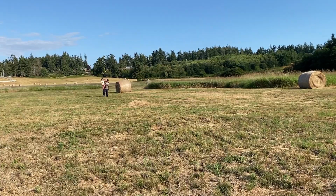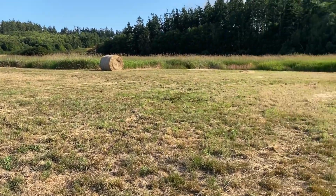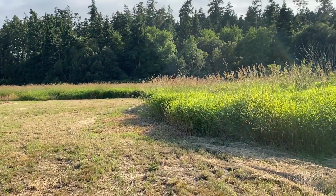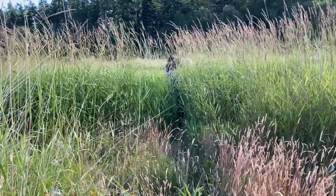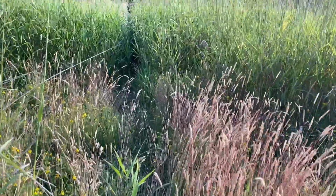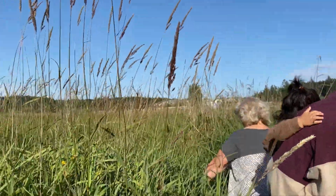Oh, you're getting your workout. Man. So this is the back right here? So this fence right here. Do I need to go there? Okay, let's go. Yeah, that's what I think.